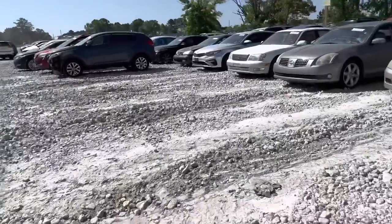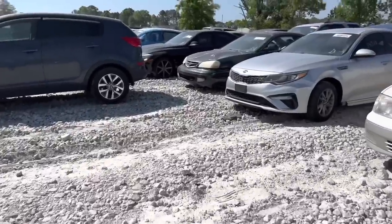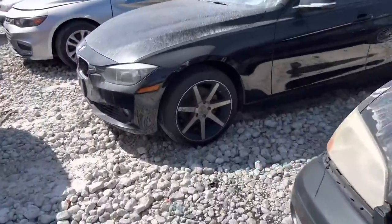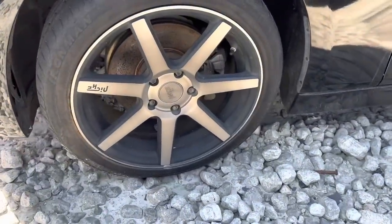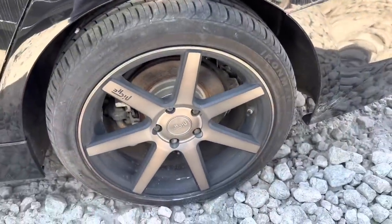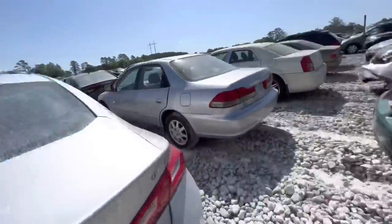Yo, these are the same wheels. I can notice these wheels anywhere. Same wheels that was on a Challenger. Same exact wheels that was on a Challenger. Probably gonna pronounce it wrong again. Nitto. Yep. Just way smaller, those 18s. Same wheels that was on the SRT. I actually seen somebody selling a pair of these online too.